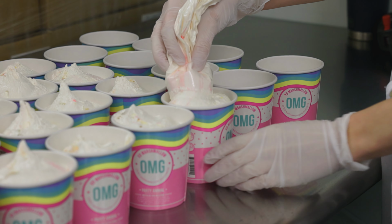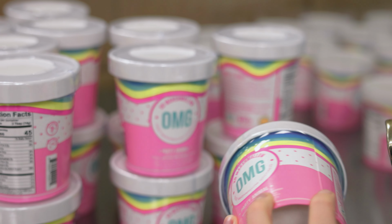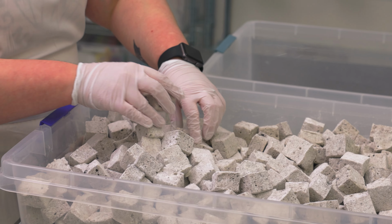Some of the flavors we actually started with go back to our very first round of marshmallows, where we were steeping lavender, where we were grinding up matcha. I would say if we are making them today, we're adding a little bit of Amoretti love in all of them.